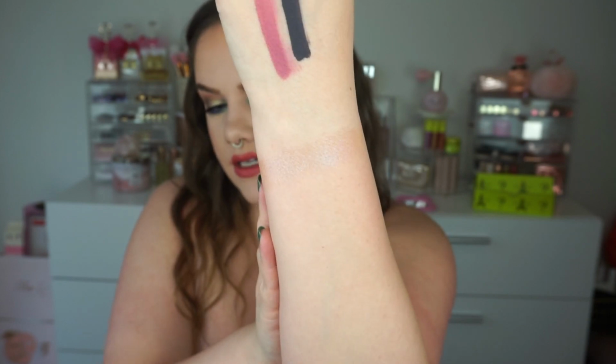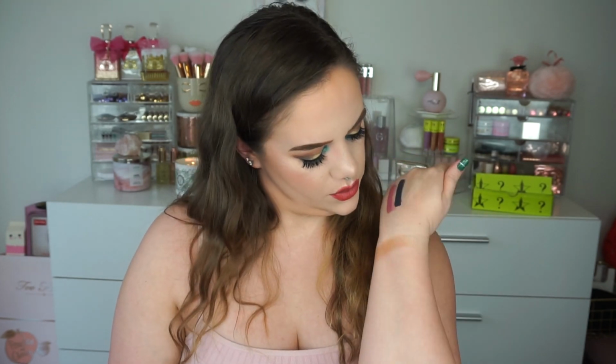I have to give it a swatch. Oh, this is very different. So that is what it looks like. It's definitely a different color. I don't know exactly how I'm going to use this yet. Maybe dampening it on the eyes. Or I could actually use this as more of like a really cool blush shade.